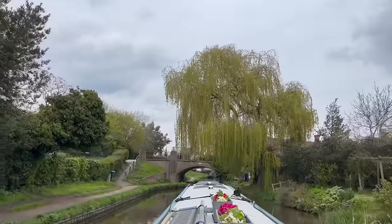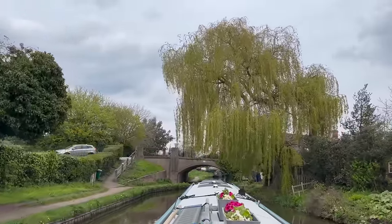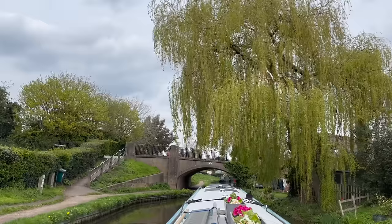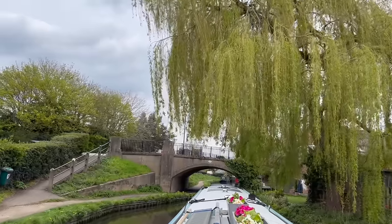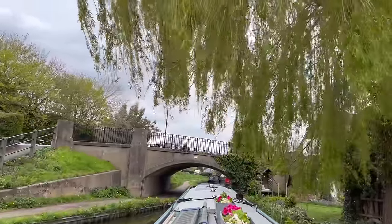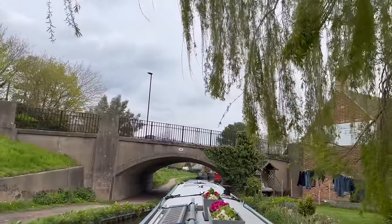So we're coming into Alrewas, one of our favourite villages that we've stayed in actually since we've had the boat. And I walked ahead and just checked the mooring situation, and just under this bridge there's space for two of us on the 14-day moorings. And we're just coming up to the house that's got one of our favourite sayings on it from Wind in the Willows, just on the right there through the trees.